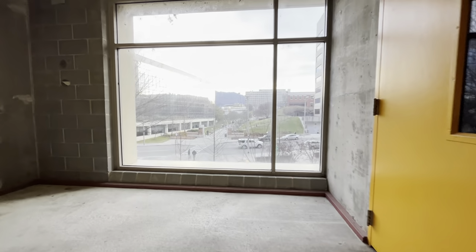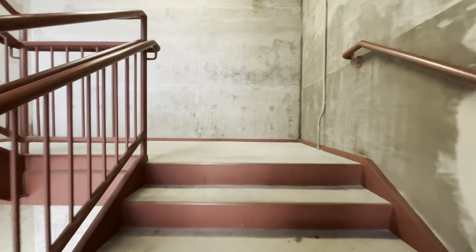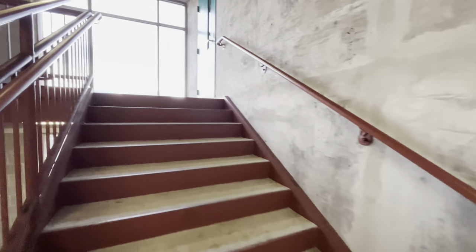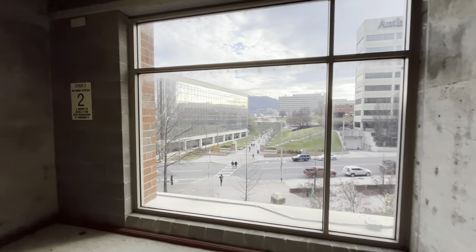I really like this stairwell because each floor you go up, the view gets a little bit better. Also, just like the elevator, the floors are color-coded.